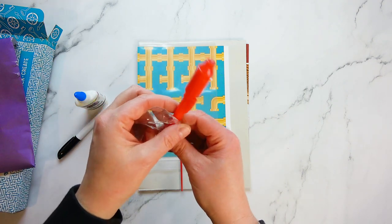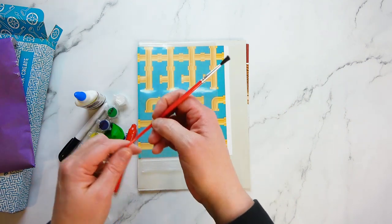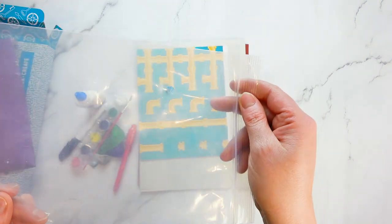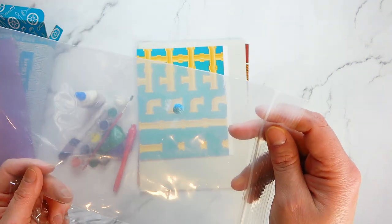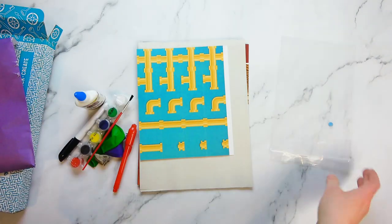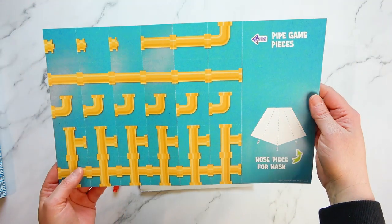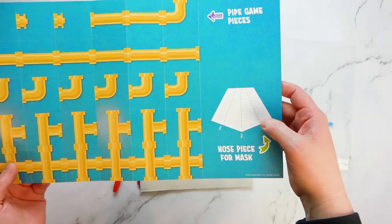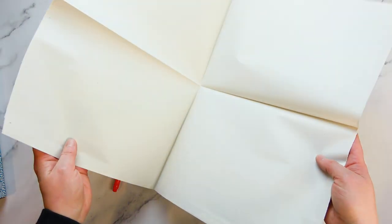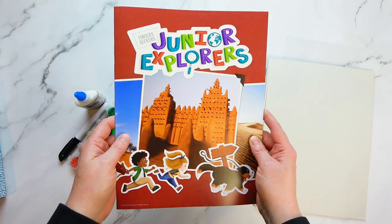Looks like some kind of light, some paint, and a paintbrush, and then it looks like one of those tablets that you color your Easter eggs with, right? Excited to see what that is for. And then we have some punch-out pieces for a pipe game and a nose piece for a mask, a large piece of paper, and the instructions booklet.